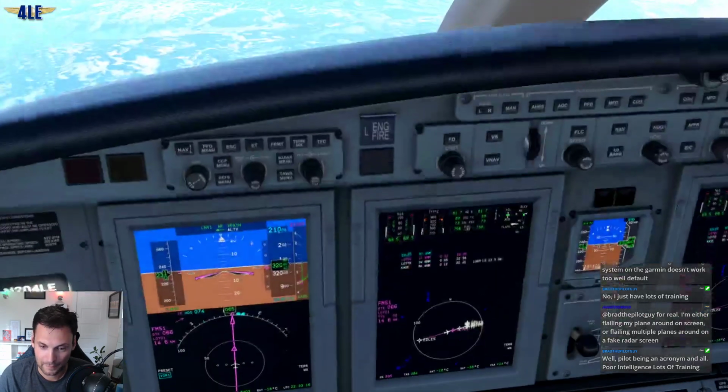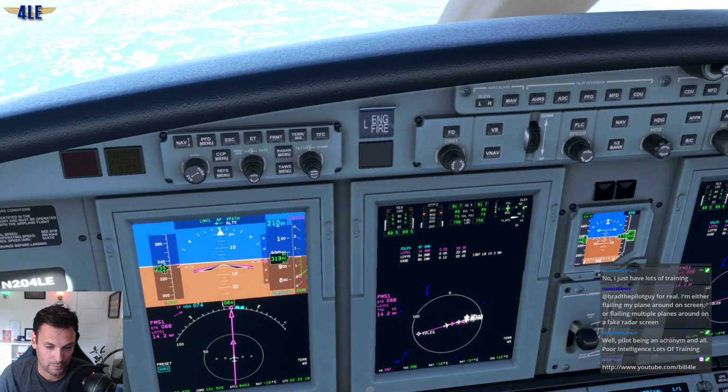Walker 234, NorCal departure, radar contact, climb maintain flight level 190.